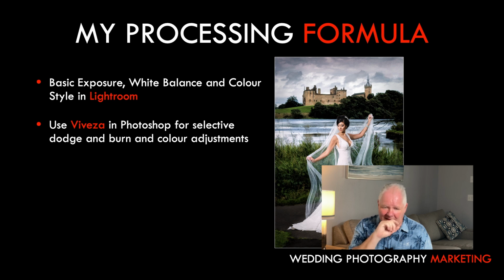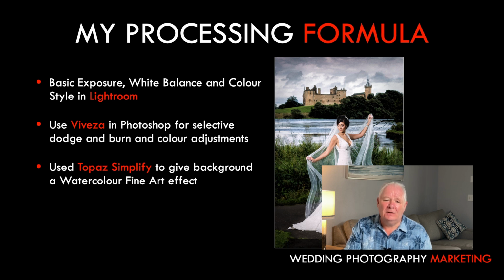You could actually highlight, say on this particular image here, the grass, the green grass behind the bride. I could put a dot on that, a control point on that grass, and then I can just move the control point. It would allow me to lighten or darken all of the kind of green grass around about it. It would do it by colour. A wonderful product. And then we used a product called Topaz Simplify, which fortunately doesn't exist anymore.